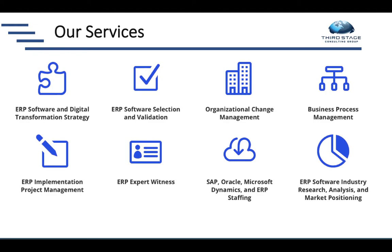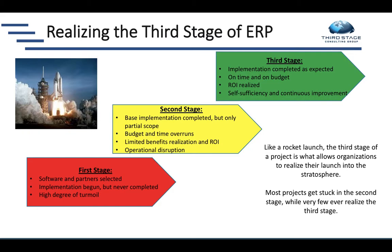One of the challenges that many companies have is reaching the third stage of ERP. Most companies get stuck in the first two stages, which are getting the software selected, getting part of the way through an implementation. A lot of companies never make it past that first stage. And then the second stage, which is companies that select the software, they get some basic functionality implemented, but they only get the partial scope in place. But along the way, they run into time and budgetary overruns. They don't get the ROI and benefits realization they want, and they have operational disruption. An overwhelming majority, unfortunately, about 75 or 80% of companies never get past the second stage of ERP.